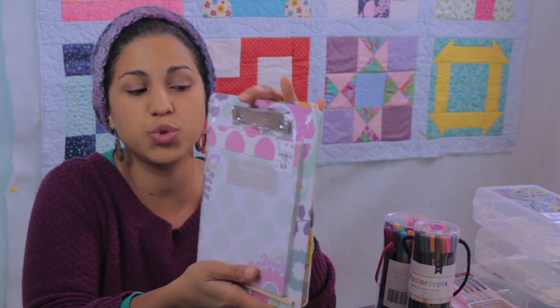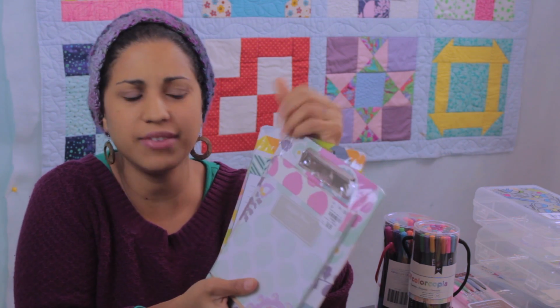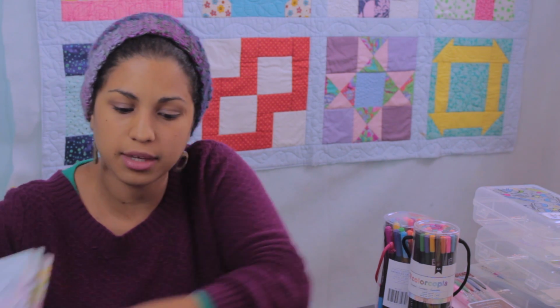I mean, it's great. So I was really excited to find clipboards that were the size that I wanted for my kids. You can do all kinds of activities. Have them play tic-tac-toe, draw, sketch, do whatever. So I was really happy about these.